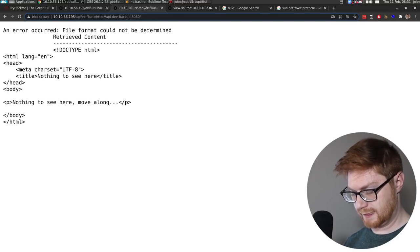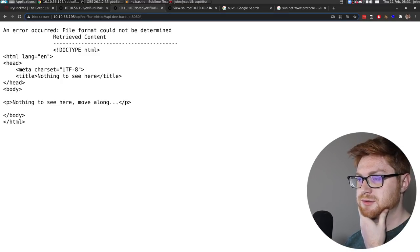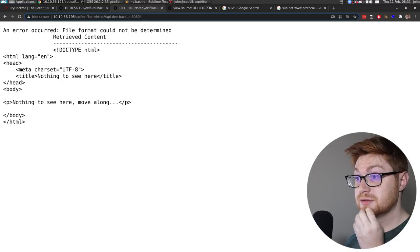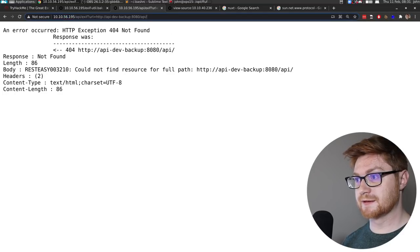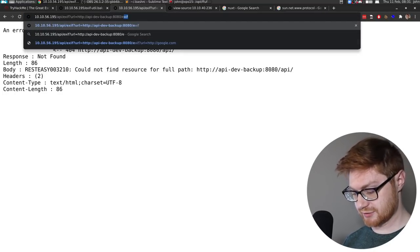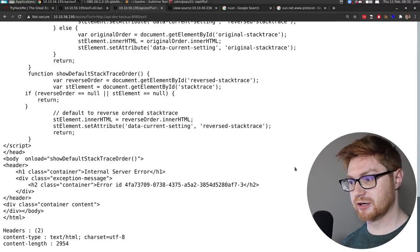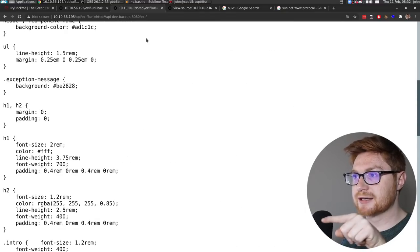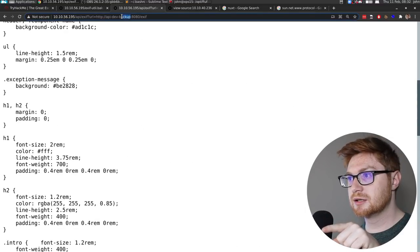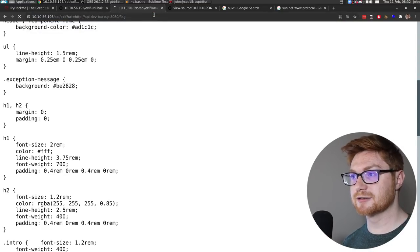But if this is just the API, is that one going to be rate limited? Can we hit that thing? That just is the API. So there's not going to be anything else there other than exif, as far as we know. But that gets the internal server error. Can I request things? If this is the backup API, is there more to this? Is there like a flag right there?